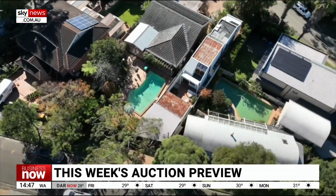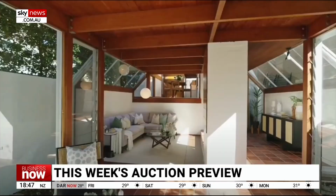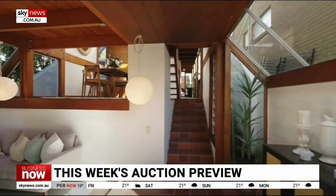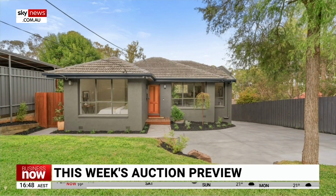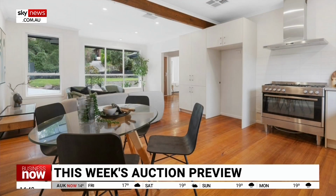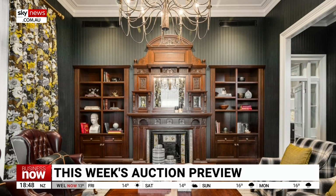Taking a look at the most viewed properties going to auction this weekend, and in New South Wales, top property is 2 Fairyland Avenue, Chatswood West. This light-filled 3-bedroom home is close to the Lane Cove River. Asking price is $1.55 million. The top property in Victoria is 64 Livingston Road, Eltham. This 3-bedder is in Melbourne's far northeastern suburbs. Asking price is about $760,000.